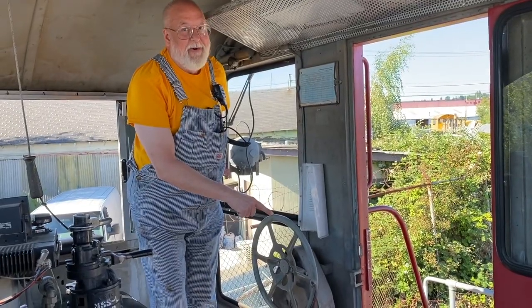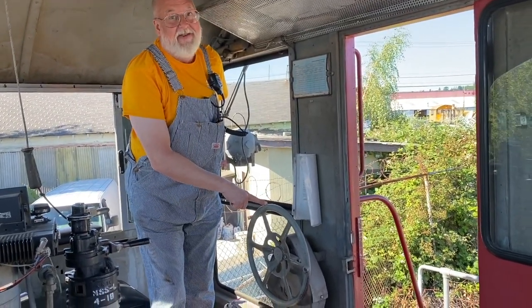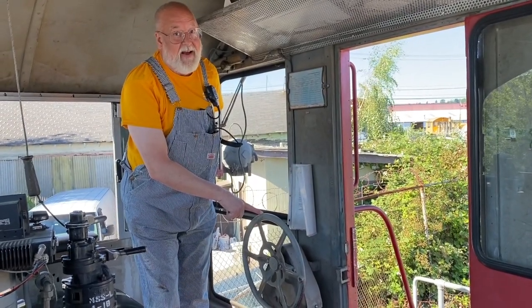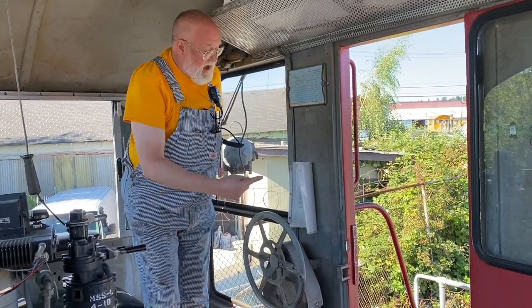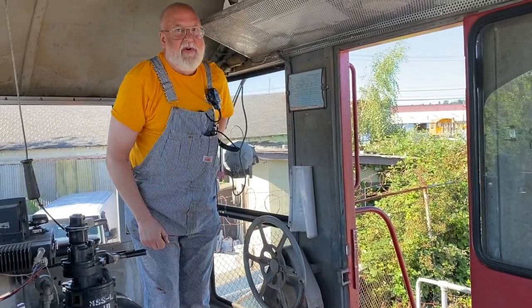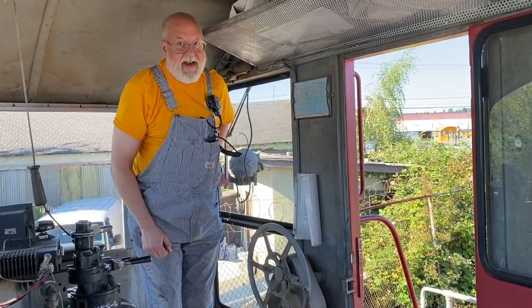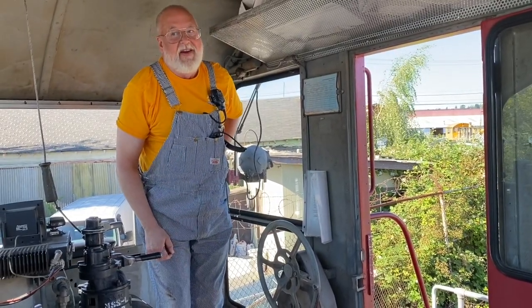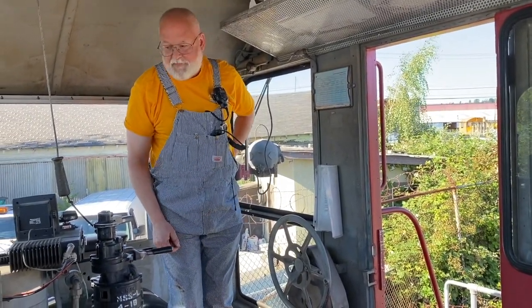This handle here, or this wheel here, is not a steering wheel, it's a handbrake. So you tie this up or spin the brake when you're stopping for good for the night, and you untie it or spin it the other way at the end of the day when you're ready to start going.